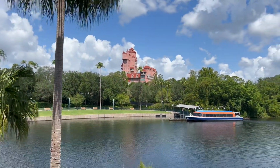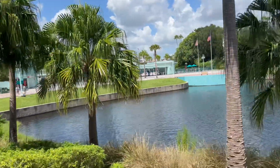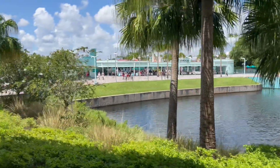Not going in this trip, but there's the Tower of Terror at Hollywood Studios. We're trying to find our next mode of transport now. So we'll show you again in a minute.